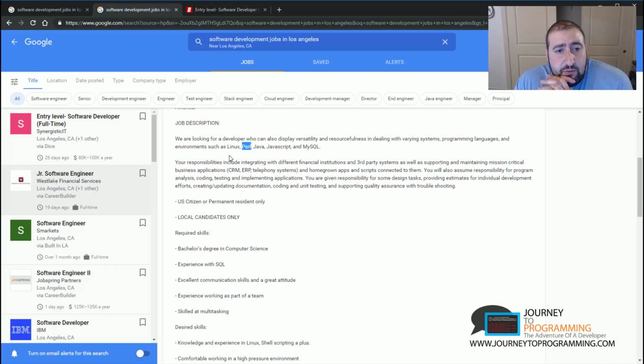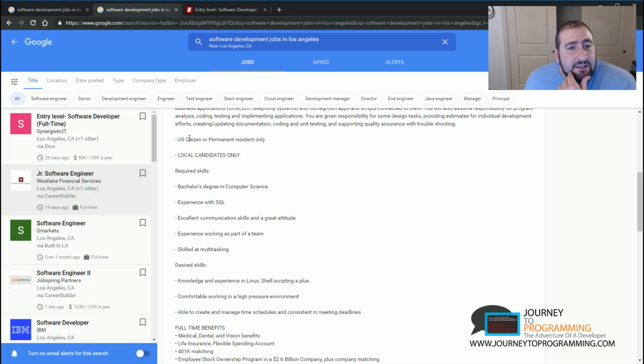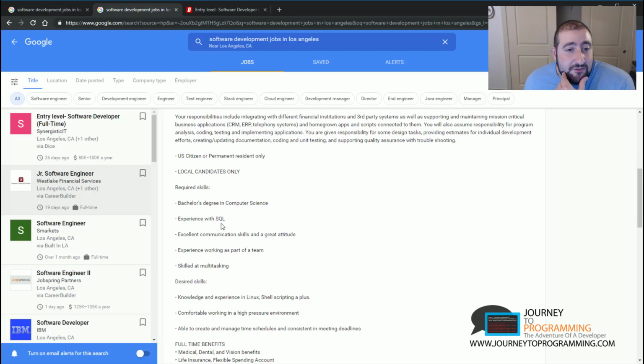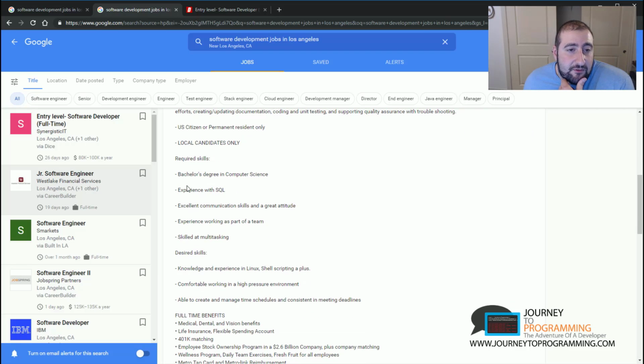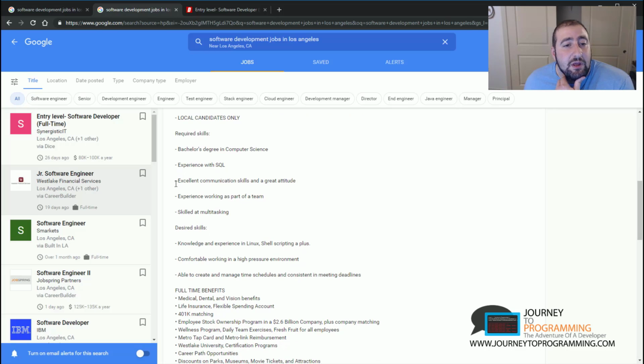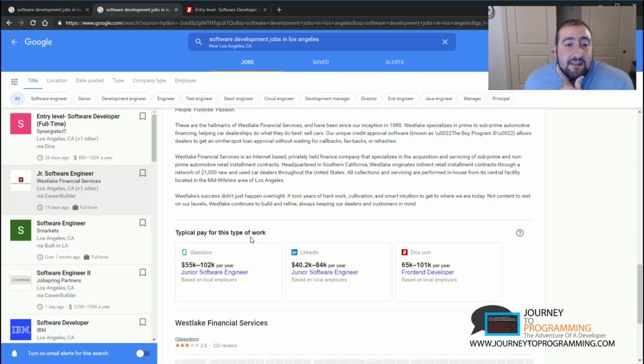Third-party systems, mission-critical business. So they've got CRMs, they've got an ERP set up. So they've got a whole bunch of stuff going on. They're looking for somebody at a junior level. So I don't know what they're looking for in terms of pay. They want only local people. They want somebody that can do just about everything. They want a generalist. They want somebody that's pretty well experienced and educated, but they're labeling it at a junior level. They want somebody with a bachelor degree, SQL, multitasking, great. Full-time benefits, yep, don't get sucked into that.